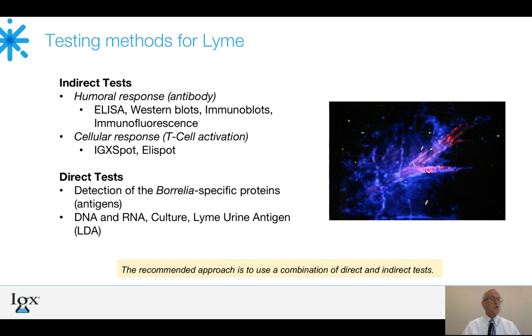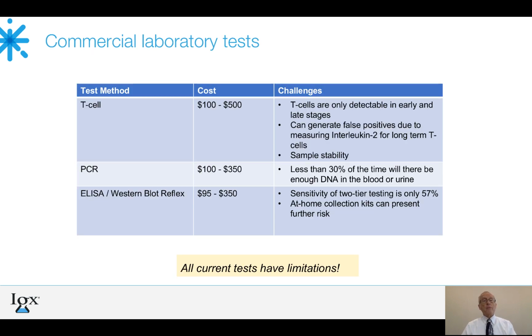We're going to talk about IGeneX's ELISpot technique. And then we're going to talk about the direct tests, looking for the bug itself: DNA, RNA, even culture of it. And we're going to look at why and where all of these techniques work and why and where they don't. So all commercial laboratories, for the most part, will be offering you an ELISA or a Western blot. And the kits used in the early stages are more than appropriate for the first month, 6 weeks, 8 weeks of the disease. It's later on that the problem comes up, and there are different places, again, where the T cell works, where the PCR works, and where the ELISA or the Western blot, including the reflex, are appropriate.